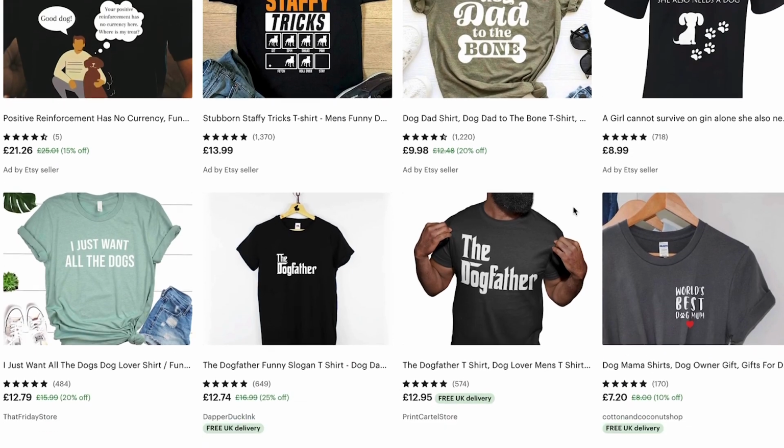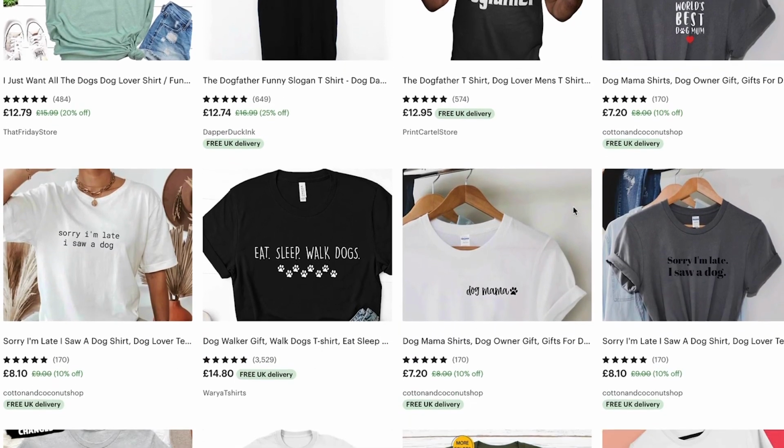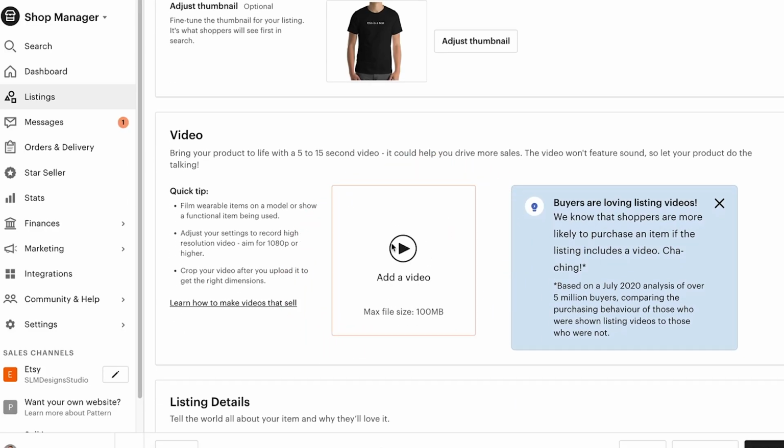What you want to do with Etsy or with eBay is look at the competition and see if you can stand out in any particular way. So if everyone has very similar first images, try and create a different image, a different mock-up of some sort. If no one has a video on their listing, then add that video. That is a way you could be different. You can have a look at everyone's prices and you can try and price yourself either cheaper, more expensive, just differently, so that again, you stand out.